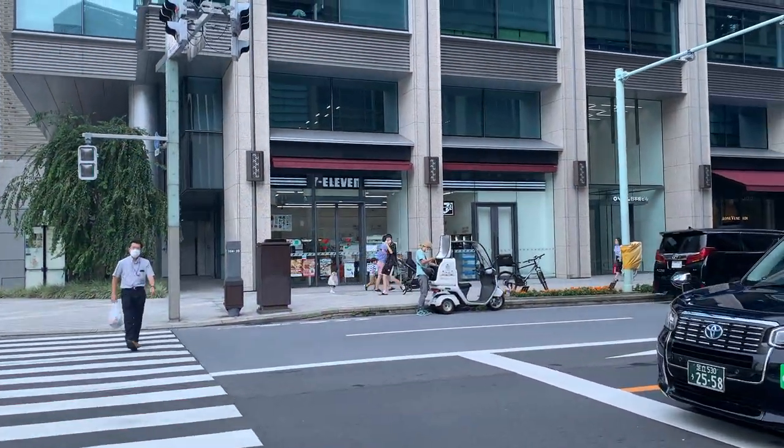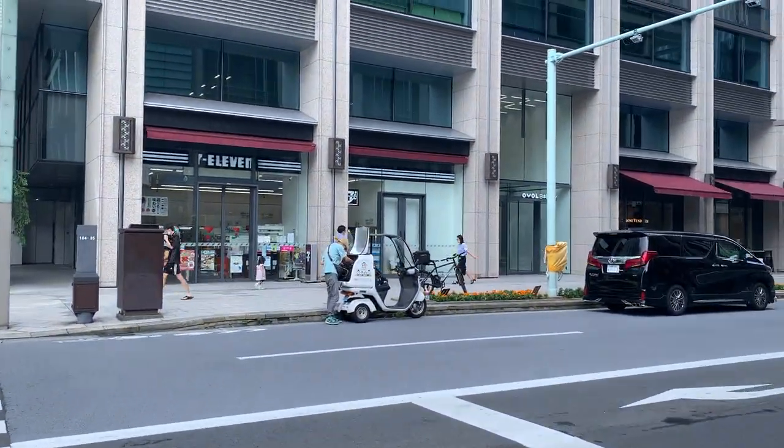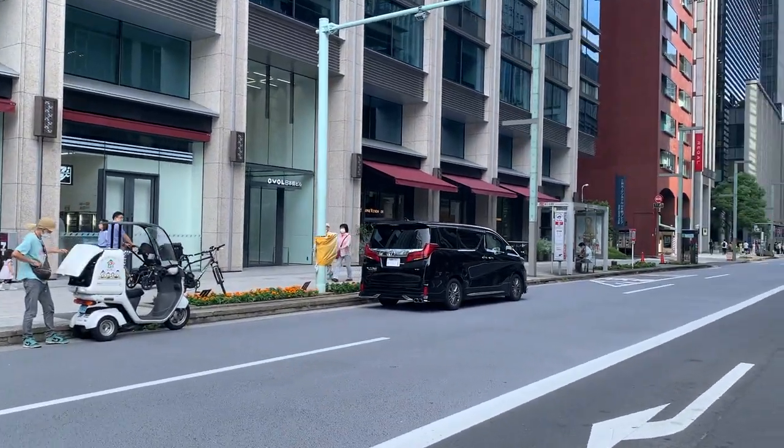Today, we are going to take you to an absolutely stunning immersive museum in Tokyo.